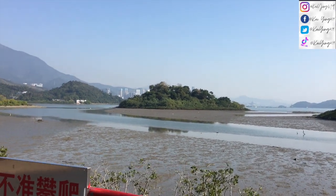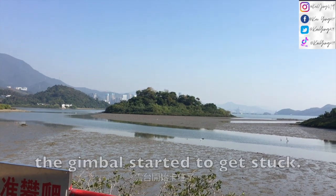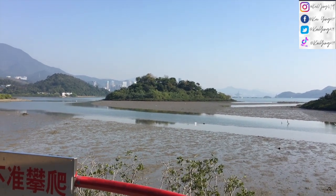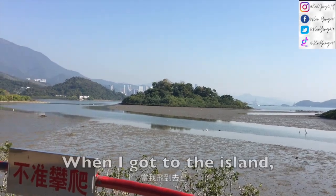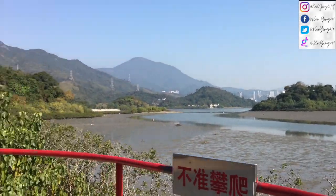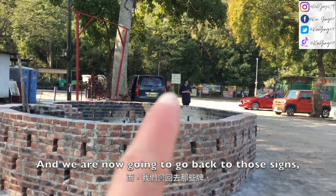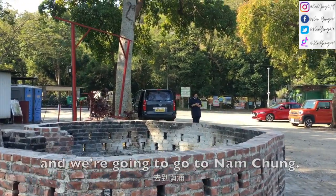But I don't know why when I got near the island, the gimbal started to get stuck. I don't know if it's because I'm near Shenzhen or what. When I got to the island, I flipped back here. So yeah, we are now gonna go back to those signs and we're gonna go to Namcheong.